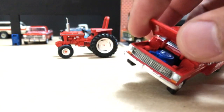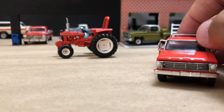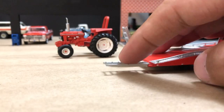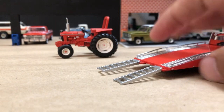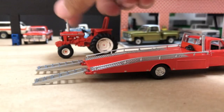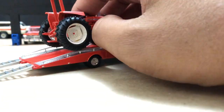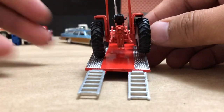It's got the engine in there. It's going to be a big block Ford, usually on a chassis like this. Metal ramp body. And these operate pretty nice once you get them snapped in. They just snap in on there. It's all metal right there. This is all metal, so pretty durable. The tractor's width, and the track on the rear of the tractor, does not fit on the ramp completely, unfortunately. So, as you can see, not perfect.